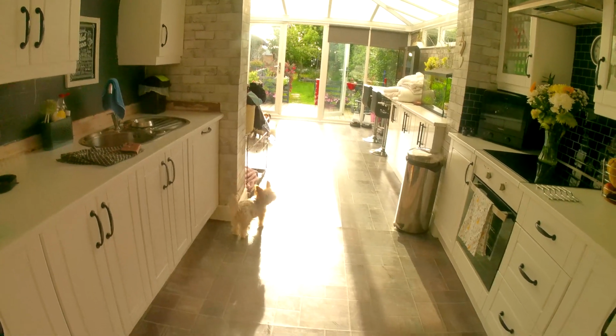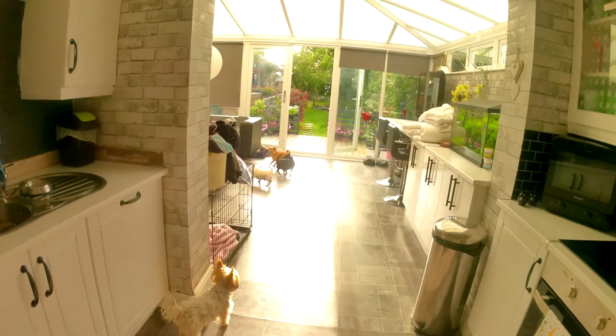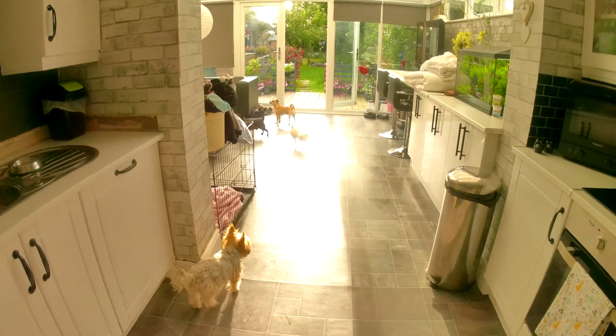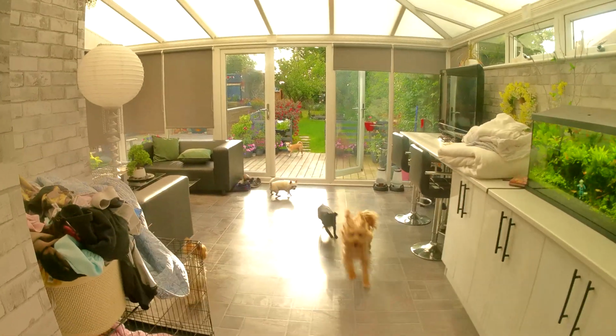How we ended up with 5 dogs, I've no idea. 3 of them are from rescues, 2 are my daughters', but Ashley still lives at home. We babysit them. That's it.